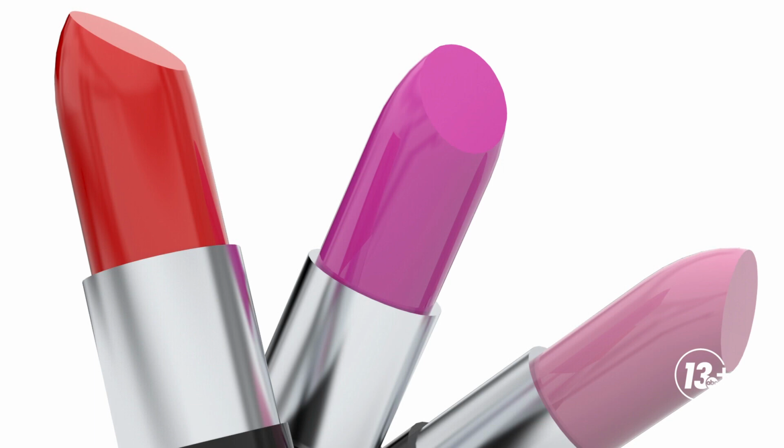The FDA does say there's no health risk if you accidentally ingest small amounts of lipstick, but keep in mind, beauty products are not strictly regulated, and they often contain toxins and chemicals.